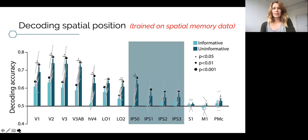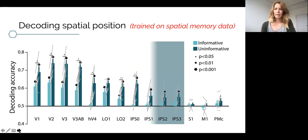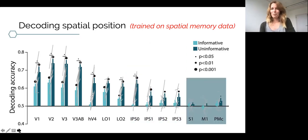Then in IPS, again, in the uninformative condition, you can still decode, but no longer in the informative condition. And when we move to motor cortex, there's just no visual spatial information here.